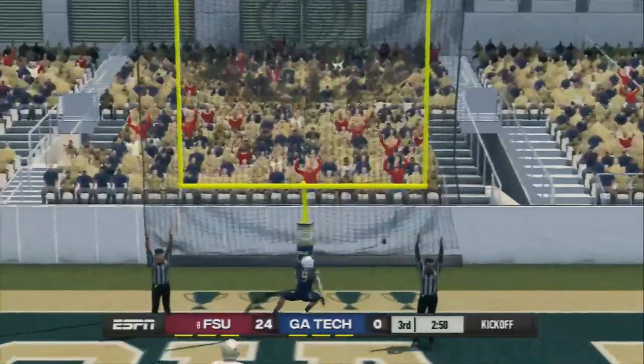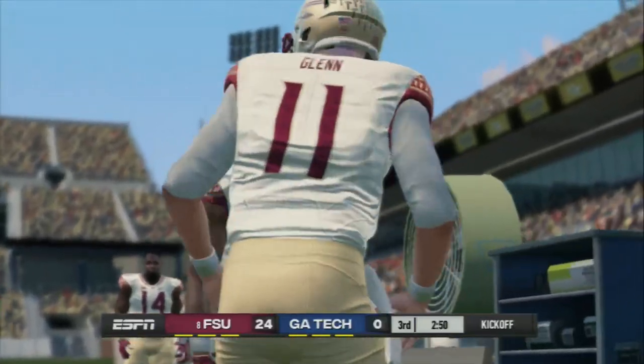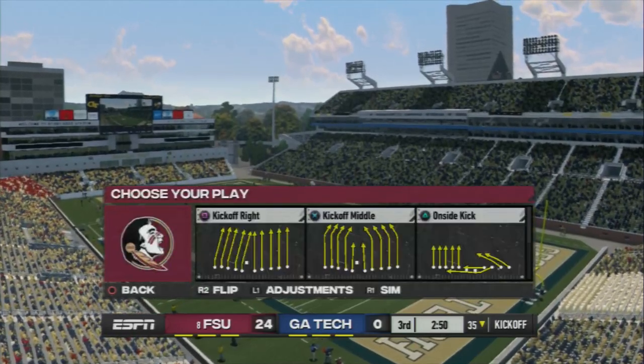The PAT. A quick two-play, 72-yard drive, and they get it in for 7. Boy, that is scoring in a hurry. This offense is looking more and more explosive.